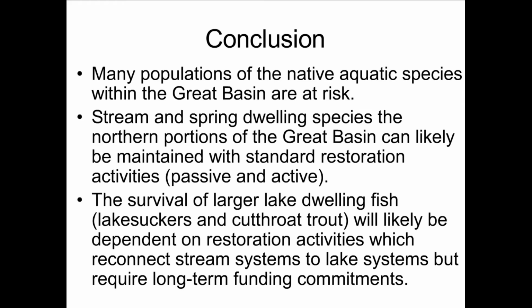As you move to these larger lake-dwelling fish, lake suckers, and these sort of adfluvial lake-dwelling trout, it's going to be a lot more likely on continuous restoration efforts that seek to reconnect streams to lakes. But these are going to take a long-term funding commitment. And I get nervous anytime we talk about long-term funding commitments.